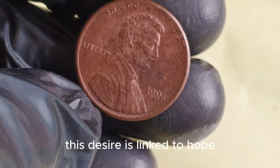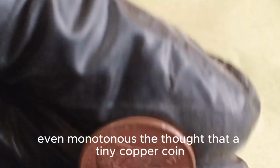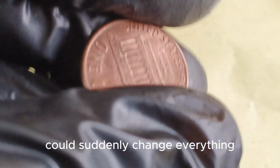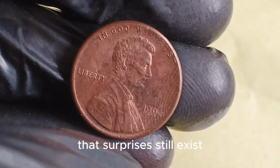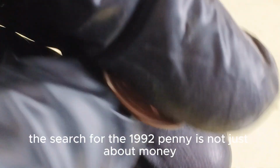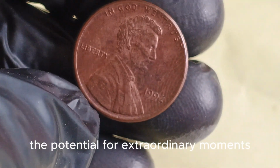This desire is linked to hope. In everyday life, routines often feel predictable, even monotonous. The thought that a tiny copper coin rattling at the bottom of a change jar could suddenly change everything provides a burst of possibility. It whispers that life is not entirely mapped out, that surprises still exist, that chance can intervene in beautiful and unexpected ways. For some, the search for the 1992 penny is not just about money but about hope itself. The hope that ordinary days still carry the potential for extraordinary moments.